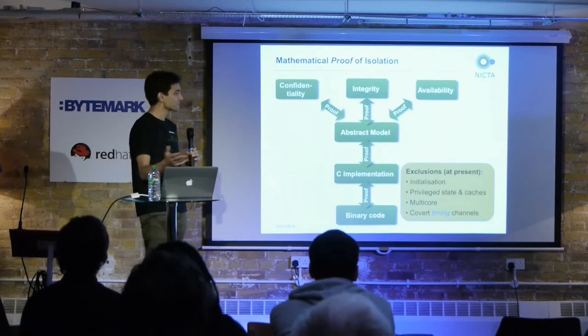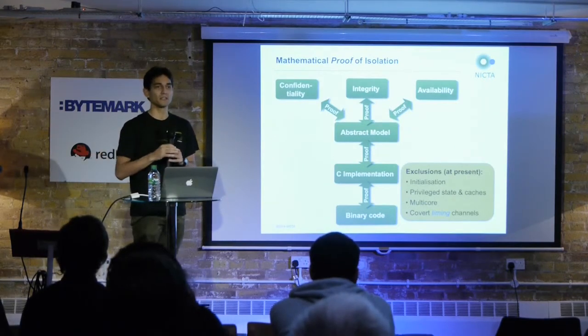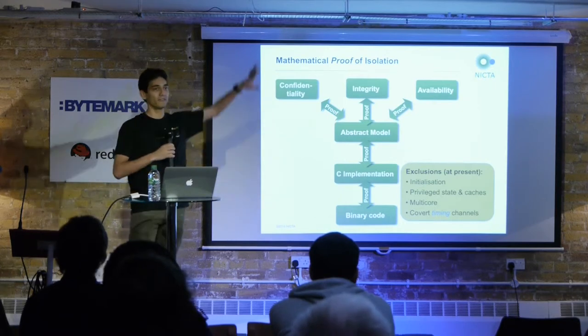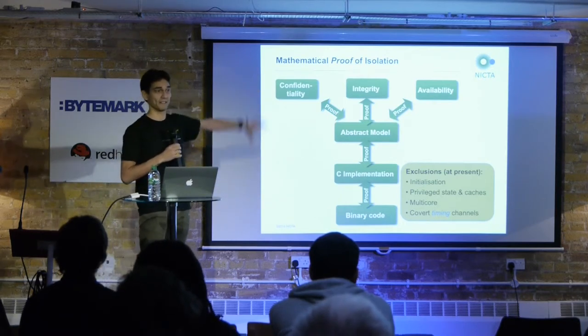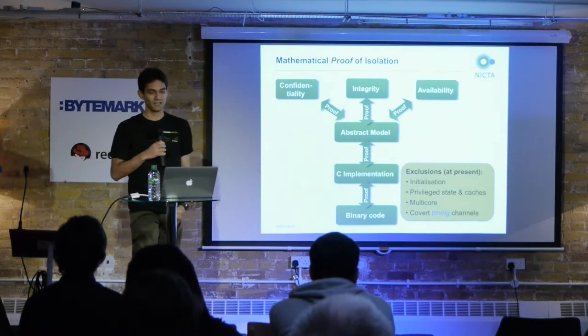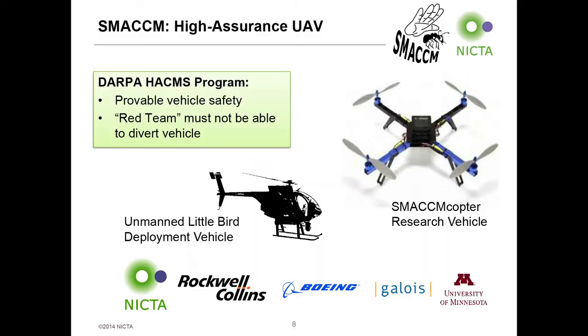There are some exceptions. These are things that if you wanted to start looking at places where everything breaks down, this is where you look. Everything else is mathematically proven, so you'd have to break maths to break that. If you want to break it, there are some things which aren't proven. We can talk later if you're interested.